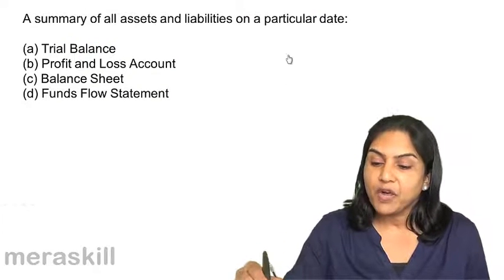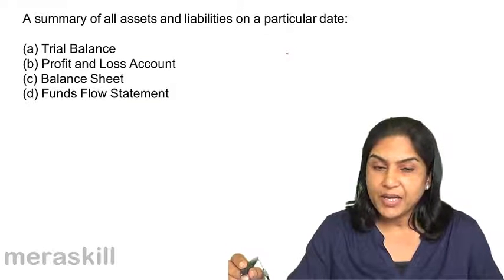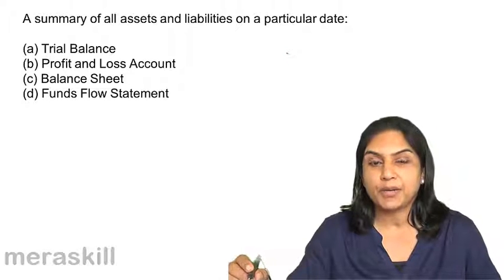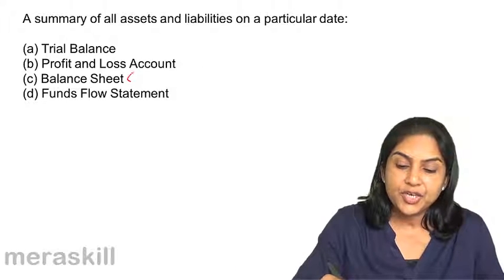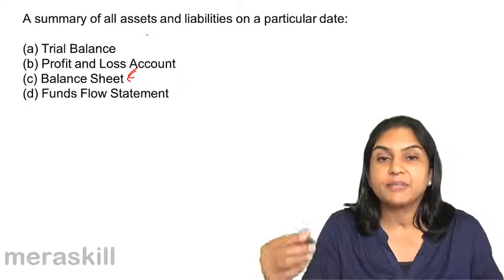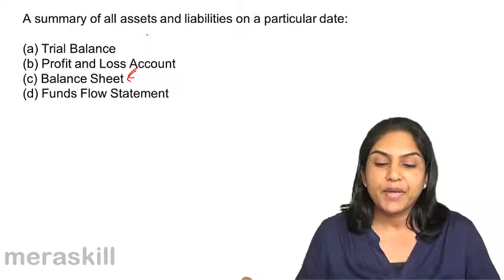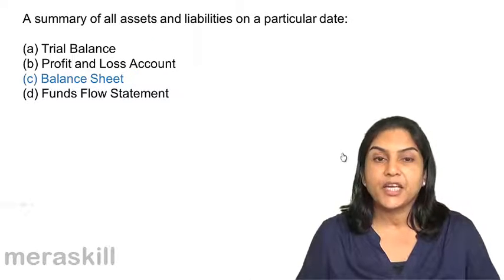A summary of all assets and liabilities on a particular date is A, trial balance, B, profit and loss account, C, balance sheet, and D, fund flow statement. It is a balance sheet. A trial balance will be a summary of all assets, liabilities, incomes and expenses. But only a balance sheet will be a summary of all assets and liabilities on a particular date.